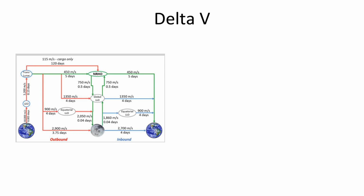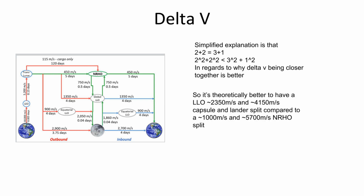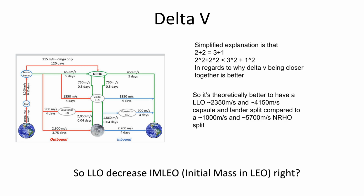From the perspective of sharing delta-V between the capsule and the lander, it's better for them to be closer to each other, because wet mass increases exponentially with delta-V. Because the lander has to travel further than the capsule, minimizing its delta-V is desirable. So, staging in low lunar orbit should decrease the overall launch mass required for a mission, right?